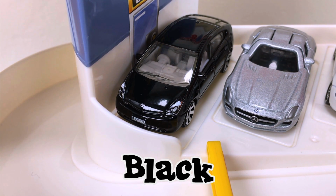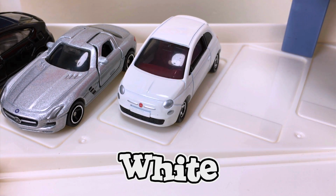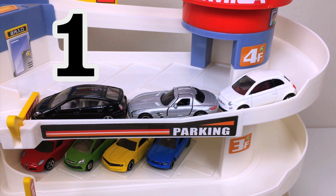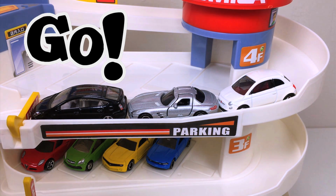Black, gray, white. Let's send these cars down the ramp. Are you ready? 1, 2, 3, go!